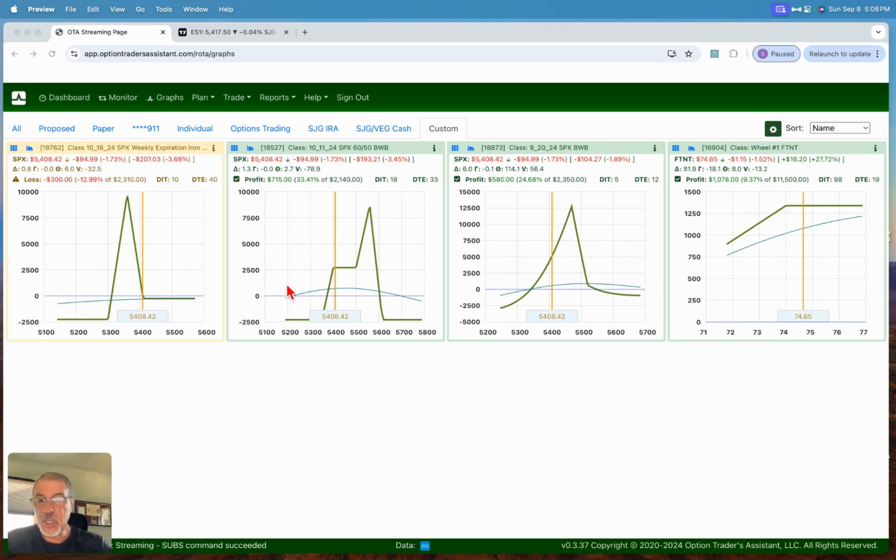Now, this position, I like this position as well, but I will tell you I don't believe this is going to be a valid P&L number. I think this is probably just because of the wide bid-ask spreads after market. I think tomorrow morning when the market opens, we're going to see this probably close to break even, maybe up a little, down a little, but somewhere right in there.